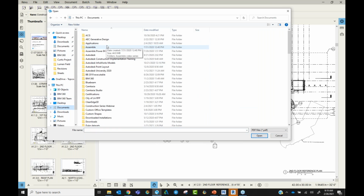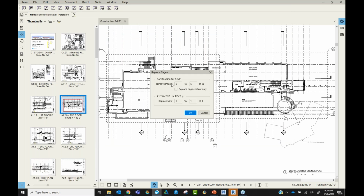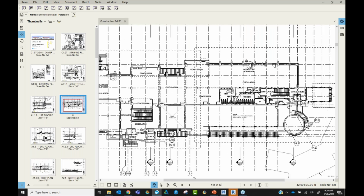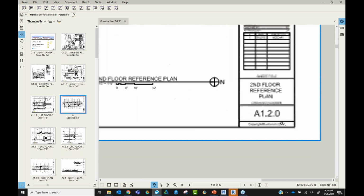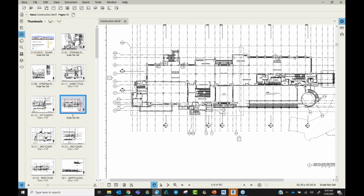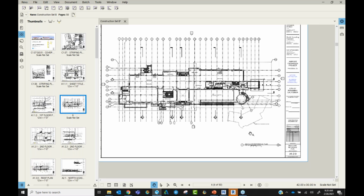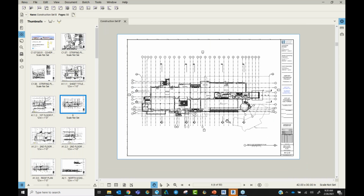Now in this case, I'll go ahead and grab my revision. All right, and you're going to see that it's going to remove page 6 here, which is the second floor reference plan, and replace it with this page. I say okay, and there it is. There's my revision. Now, of course, I probably would need to do that page region on it again to have it auto-mark that document.